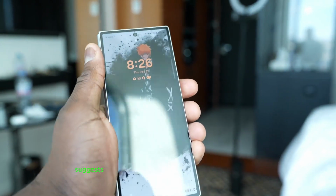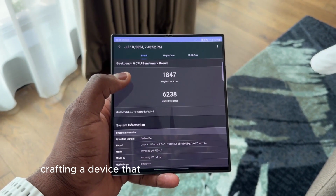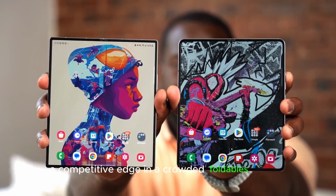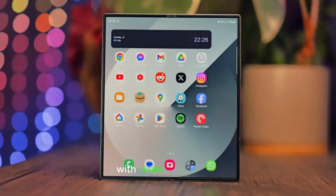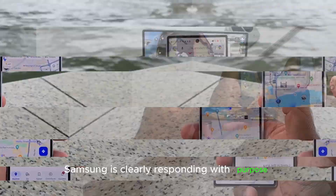This early look suggests that Samsung is not just iterating, but innovating, crafting a device that blends cutting-edge engineering with lifestyle-conscious design choices. A competitive edge in a crowded foldables market. With rivals like Huawei, Vivo, and Honor pushing their foldable game forward, Samsung is clearly responding with purpose.